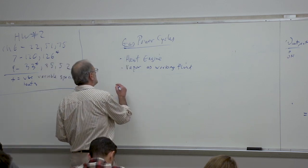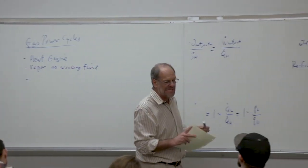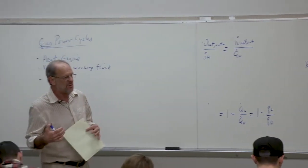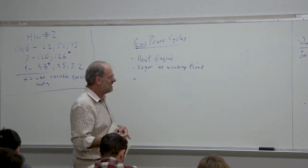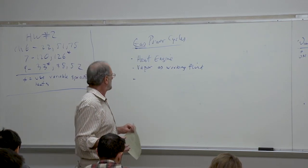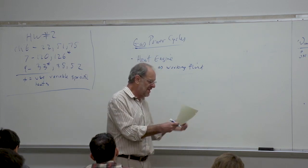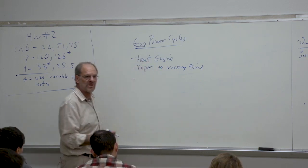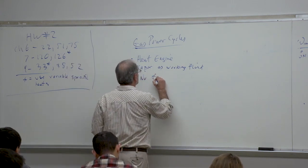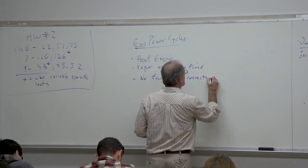And also in this class, we're going to make a variety of assumptions to make our life easier. Certainly these assumptions will cost us a little bit with regards to accuracy. But as this is really your first introduction to these types of cycles, it's hardly worth it to use complicated cycles. So let's keep things kind of simple. And here are the various assumptions that we're going to make here. First of all, there's no friction in the connecting pipes.